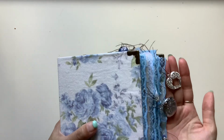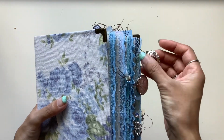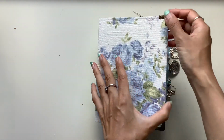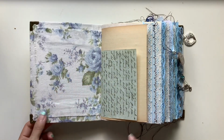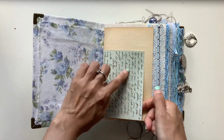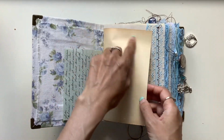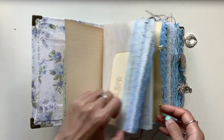yeah, the same sort of charms, but this one I wanted to make a little bit different to the other one, and we've got the beautiful heart with the angel wings to distinguish this. So we've got metal book corners, and then the same fabric lining the inside of the cover. Beautiful. Oh, this is my favorite letter paper. I'm going to save some of that for me. And I love this beautiful vintage paper, this book belongs to, so you can write your name there.